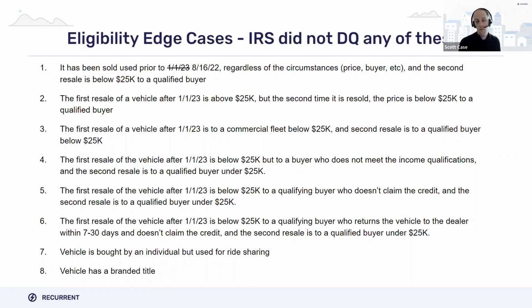One is, what if the buyer is an individual who buys it as an individual, but then uses it for ride sharing, essentially, or for gig work? Is the individual buyer the important thing, or is personal use the important thing? And the IRS, I think, is saying it's an individual buyer, whatever you do with it. That was the implication I took from the guidance this week as well.